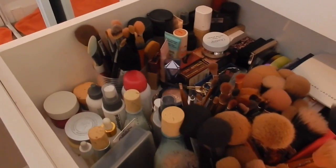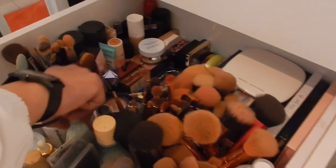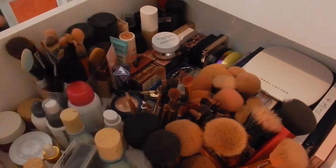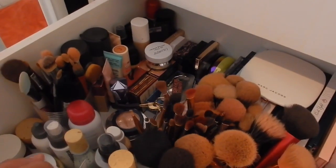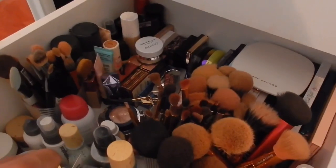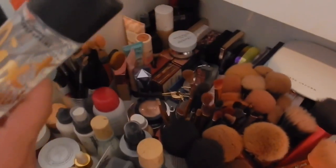Primer goes underneath the foundation. One thing, if you're not sure, you can always open that box and see if that's the correct product. Okay, the primer is a liquid. Is it liquid or powder? It's definitely a liquid or cream type of thing. Also, you can read if you want.